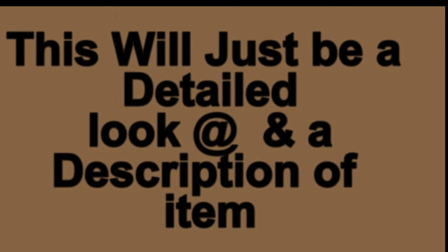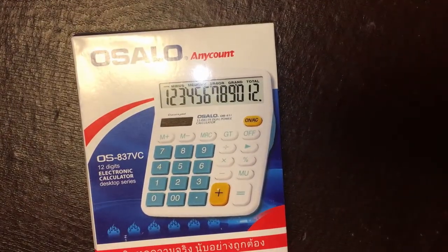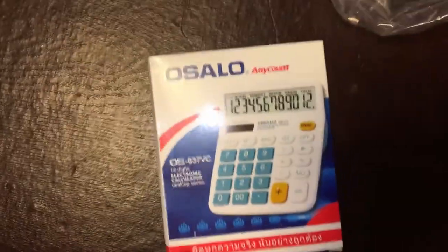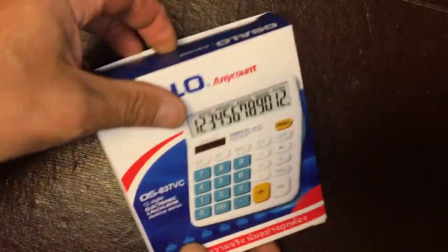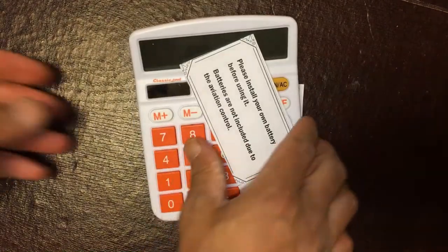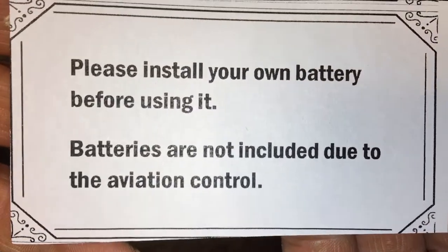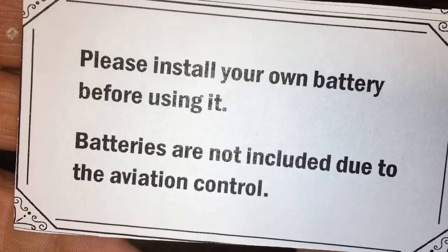This will just be a detailed look at and a description of item OFFIDIX office desk calculator 12-digit large LCD display calculator, office desktop calculator, dual power electronic calculator, orange, brand OFFIDIX, cost $10.99, purchased on Amazon's website. See below for details. Color orange, power source solar, battery, brand OFFIDIX, color orange.